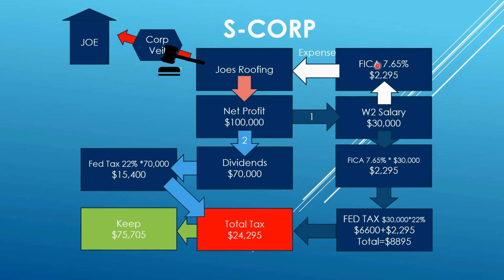So the company pays 7.65%, which is half of the 15.3%, which is $2,295. Now the company can actually record that amount as an expense on their books. So that's a kind of a benefit to Joe because before that was straight out of his pocket. So now if you come the other way following the blue arrows, Joe would have to pay his half of the 7.65% of the $30,000, which is $2,295.